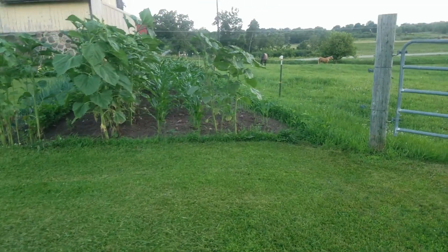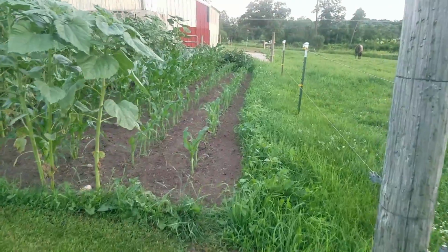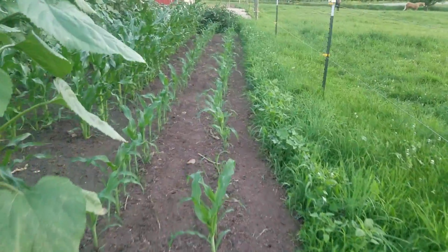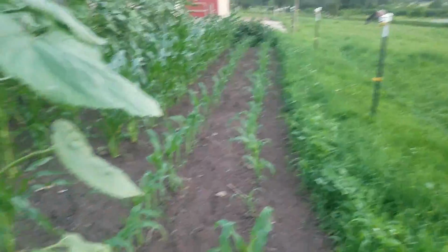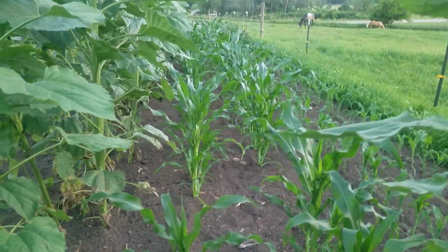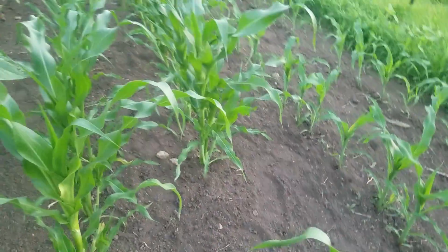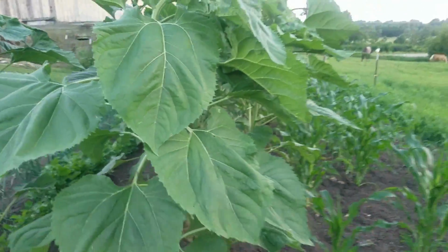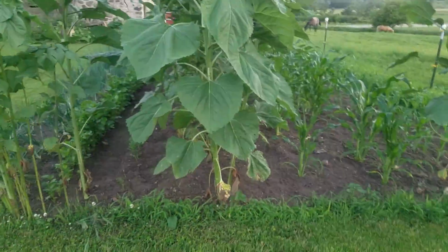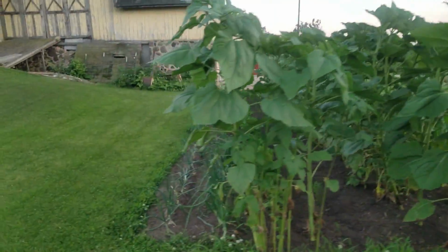The back bed with the corn, sunflowers, onions, parsnips, carrots. Corn's looking really good, and I've been able to keep it weeded. This corn's looking pretty good, and it's also up to my thigh high. These are as tall as I am, the sunflowers. Some of them are a little bit taller. I'm 5'3 and a half-ish, 5'4. So they're taller than me.